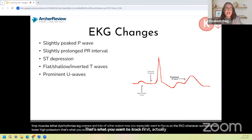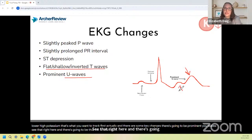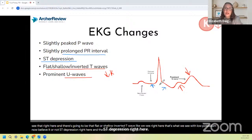And there are some key changes. There's going to be prominent U waves. See that right here. And there's going to be that flat or shallow inverted T wave, like we see right here. That's what we see with low potassium. Now, believe it or not, ST depression right here, and that prolonged PR interval right here, you actually see that with high and low potassium. So those are consistent findings with potassium imbalances. But again, if potassium is low, we're specifically going to see the U wave, and we're going to see that flat, shallow T wave. That's what you really want to focus on.